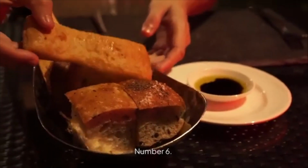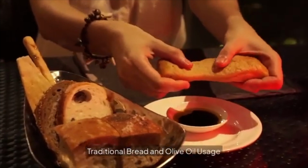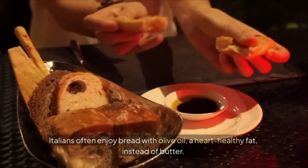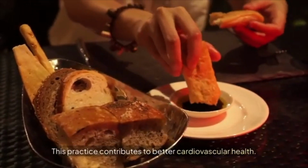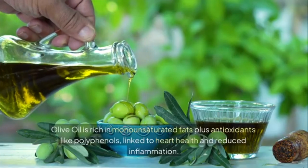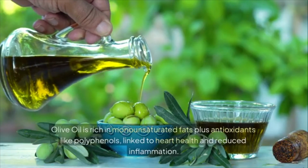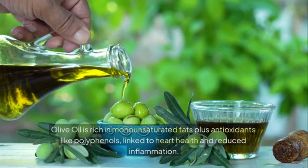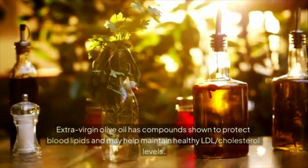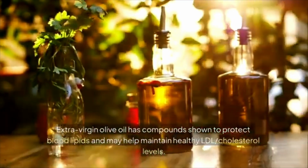Number 6. Traditional bread and olive oil usage. Italians often enjoy bread with olive oil, a heart-healthy fat, instead of butter. This practice contributes to better cardiovascular health. Olive oil is rich in monounsaturated fats plus antioxidants like polyphenols, linked to heart health and reduced inflammation. Extra virgin olive oil has compounds shown to protect blood lipids and may help maintain healthy LDL cholesterol levels.